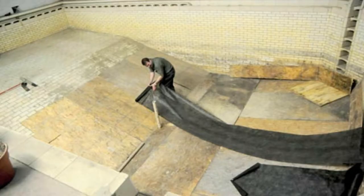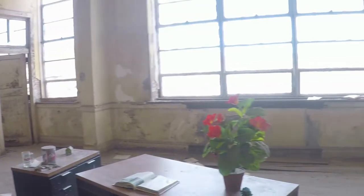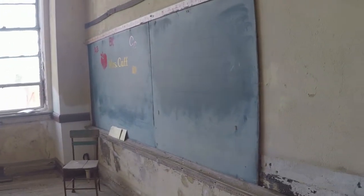The school was supposed to be demolished, but some resident of the city bought it and has been working to restore it. So this is the classroom that I was just standing in talking to you guys. So let me show you guys what this place looks like. Pretty dope, actually.